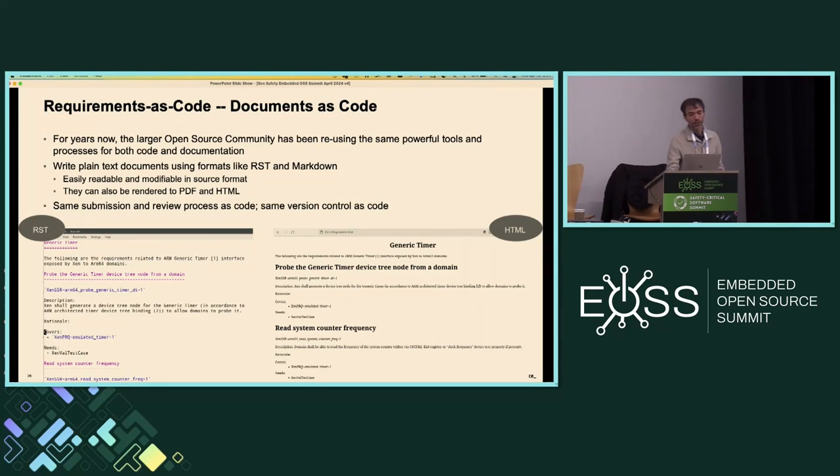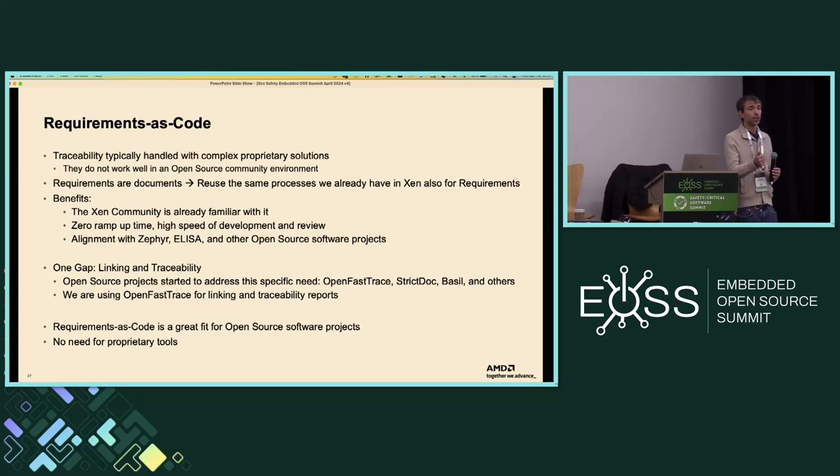Why do we like it? We like it because you can write this documentation exactly with the same tool you write code, like Vim. You can review this document using the same review tools, like either email, GitHub, whatever you use, and you use the same versioning system that you use for the code for these documents. So it fits extremely well into the community processes. Everyone is already familiar with them. They can be productive immediately, right? So this is why we adopted writing requirements as RST files. It could easily have been Markdown, but we picked RST. They're very similar anyway.